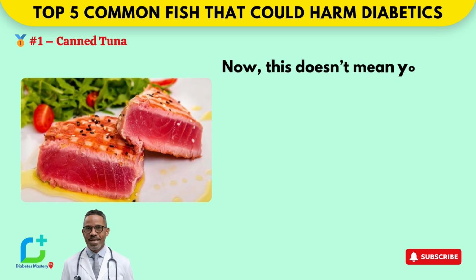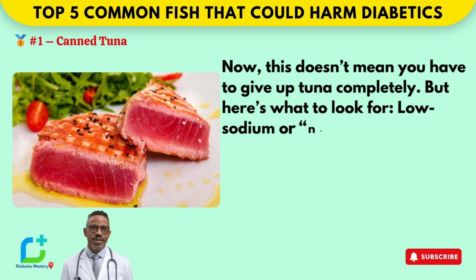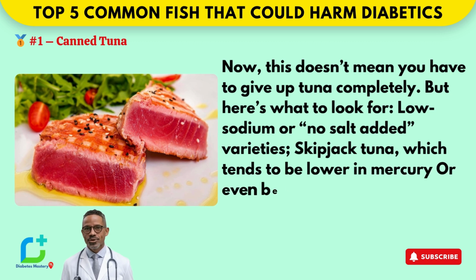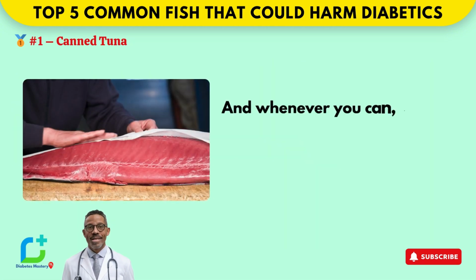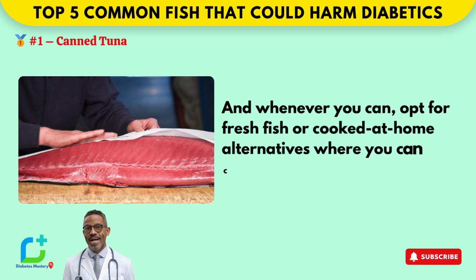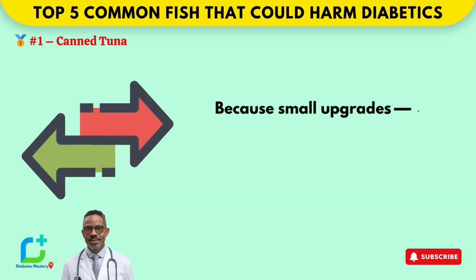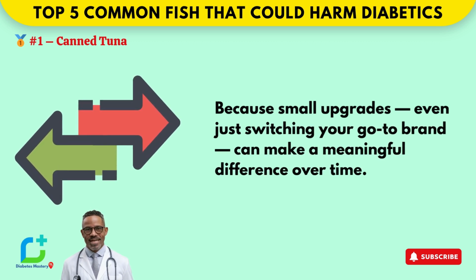Now, this doesn't mean you have to give up tuna completely, but here's what to look for. Low sodium or no salt added varieties. Skipjack tuna, which tends to be lower in mercury. Or even better, tuna packed in water rather than oil or brine. And whenever you can, opt for fresh fish or cooked-at-home alternatives where you can control the ingredients. Because small upgrades, even just switching your go-to brand, can make a meaningful difference over time.